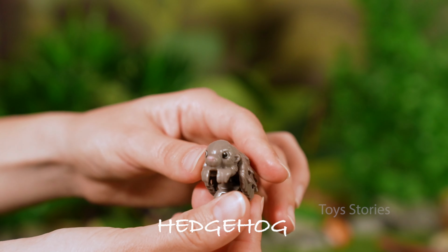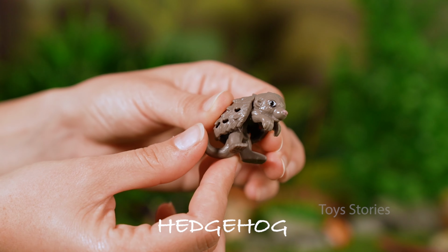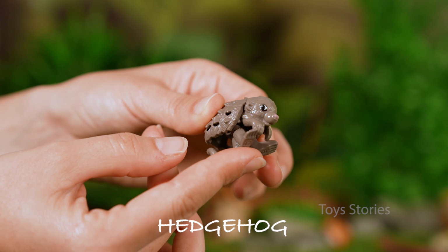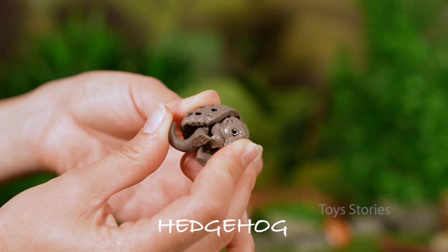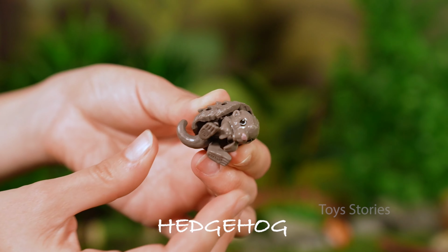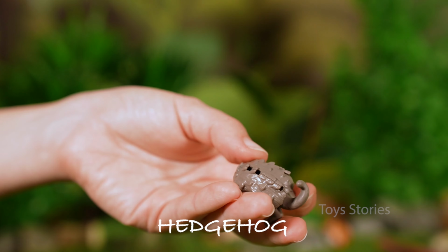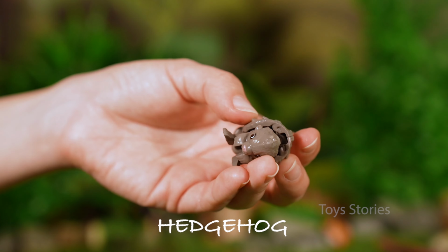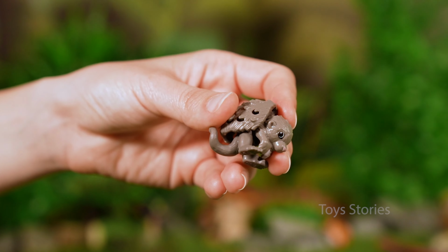A hedgehog is a cute little animal covered in spiky quills, kind of like a tiny porcupine. They have a round body and a pointy nose. Hedgehogs love to curl up into a ball when they're scared or sleeping, so their spikes protect them from danger.